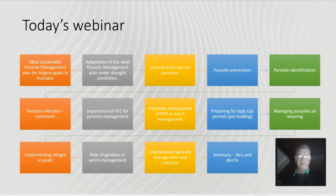Now, when we put goats behind a fence, we're tipping the scales in favour of the parasites, because we're forcing the goats to remain on country that's already contaminated with their own feces and has already given rise to large numbers of parasite larvae. So this is where we get the expression, the natural enemy of the goat is the fence. If goats can see a fence, it means that they're restricted in their movement. They cannot get away from the worms. So we have to turn that around and make the fence our friend and not our enemy.